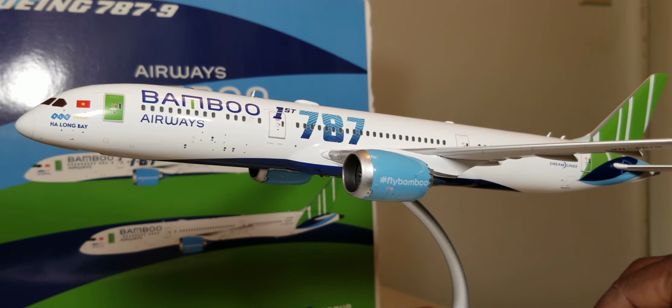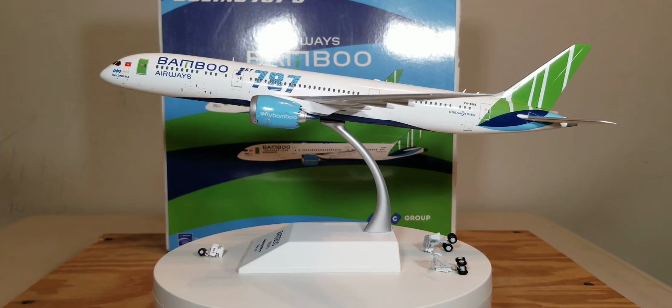So since I got all the gears off this model, I'm going to let you see this model at a different angle in flight mode, gears up position without the gears. Let's check it out. Alright, now you're seeing this model being viewed in flight mode, gears up position without the gears.